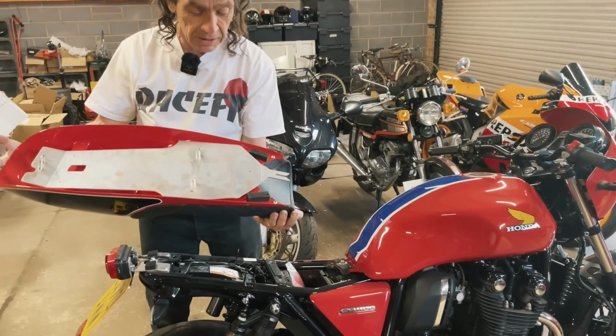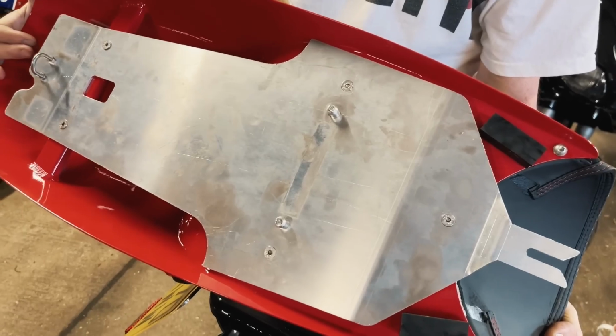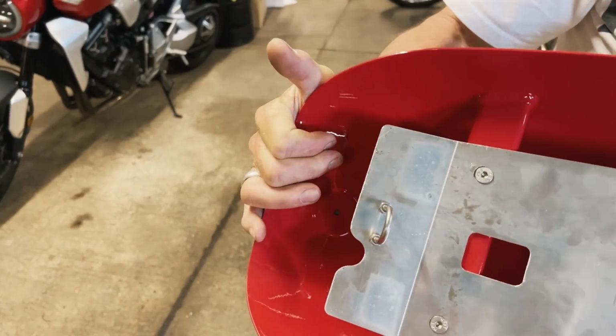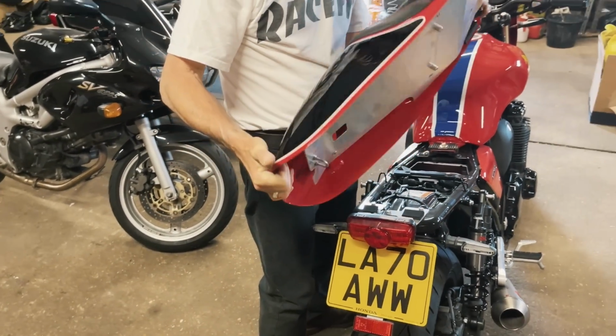And look, it's all handmade aluminium, and the seat base is bolted to the tailpiece. It took me forever to work this out. You think it's going to be really simple to make that come off with a key, but trust me, it isn't.